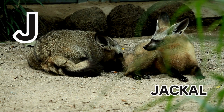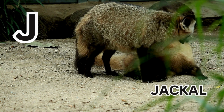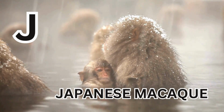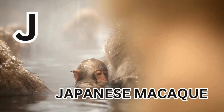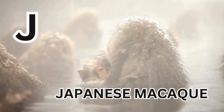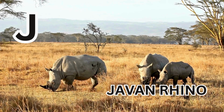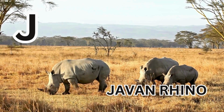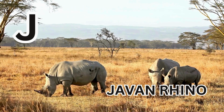J is for jackal. Jackal. J is for Japanese macaque. Japanese macaque. J is for Javan rhino. Javan rhino.